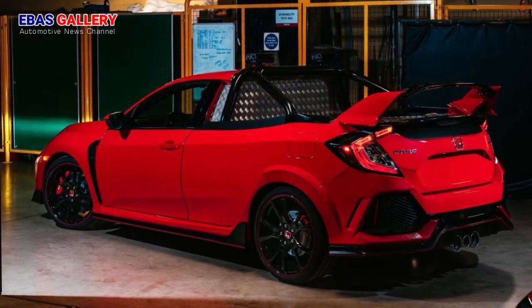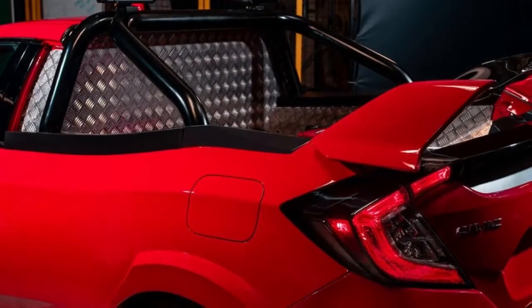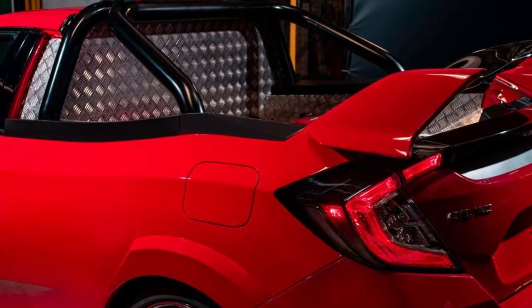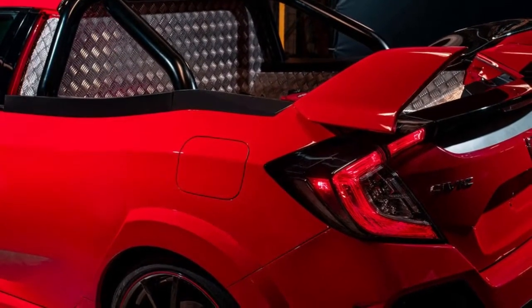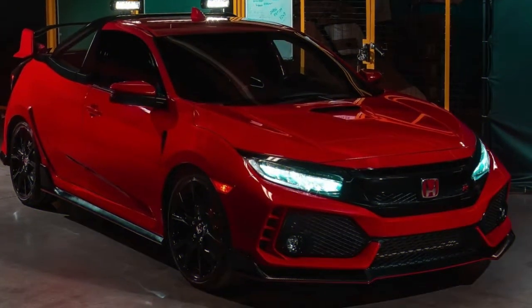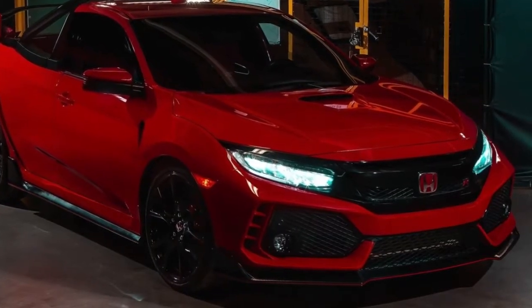Built by a specialist team from the product engineering department at the Honda of the UK Manufacturing factory in Swindon and codenamed Project P, the Honda Civic Type R pickup truck has been modified and developed from the standard road car to create potentially one of the fastest pickup trucks on UK roads.